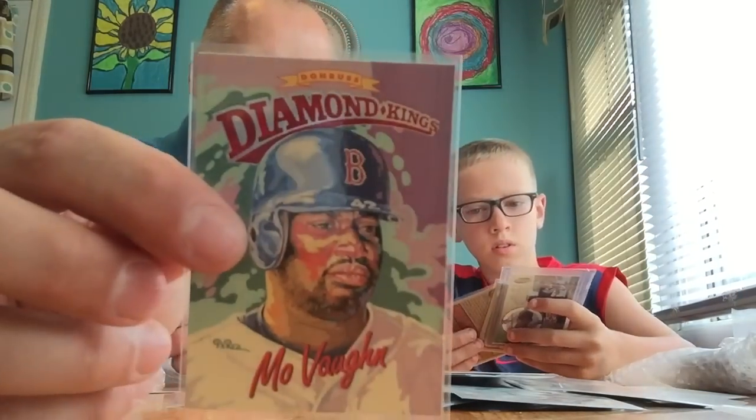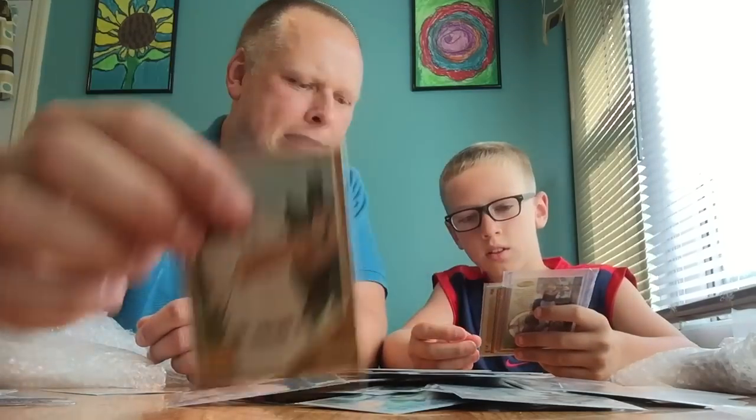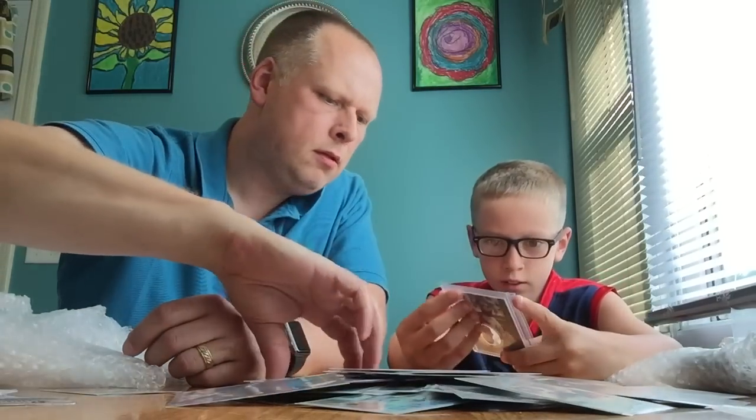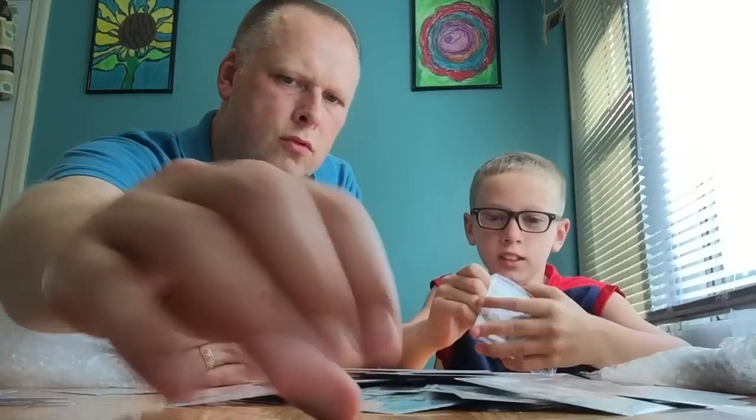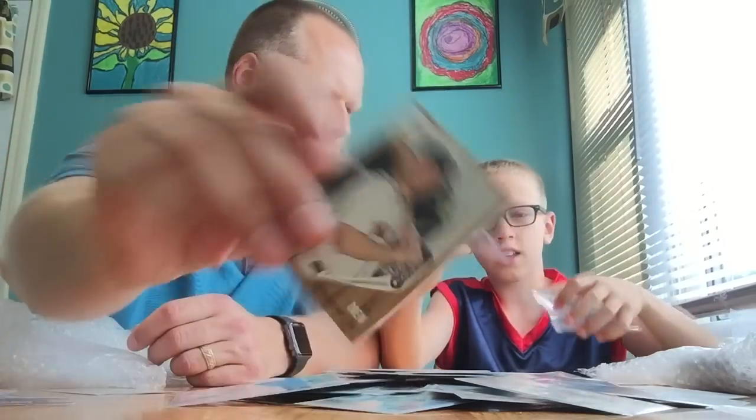Good old Hit Dog Mo Vaughn. Those are beautiful looking Diamond Kings right there. Kevin Young. DJ Drew. Like the back of that. And the last card. Trout, Nixon, red card, insert thing.